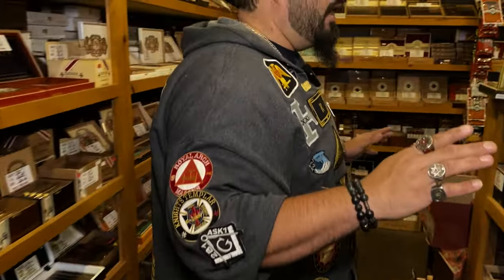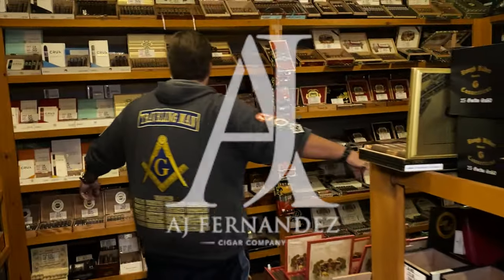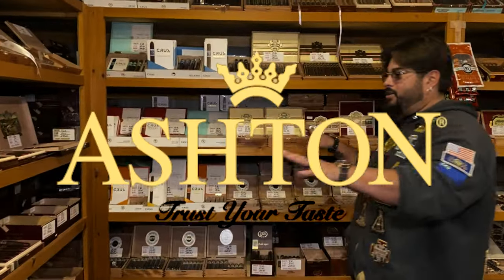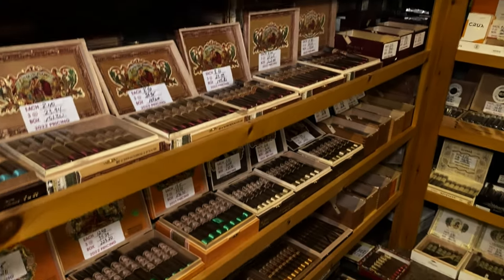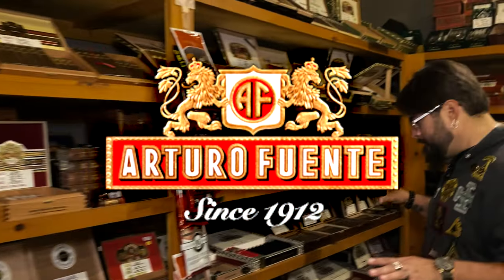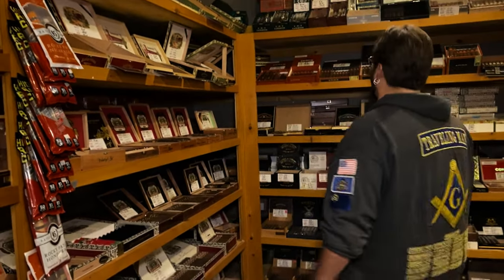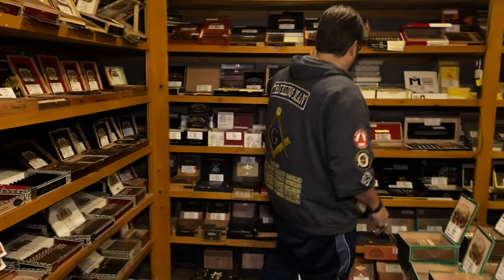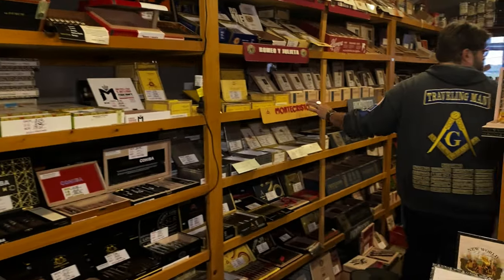Okay, moving down. Wow. They have just got stuff galore in here. AJ Fernandez, the New Worlds, they've got Ashtons. Oh my, what a wonderful selection they have here. And now we hit the Fuentes over here. Evan, you're a Fuente guy. I got a whole slew of Fuentes over here. They got the Punches, we've got Cohibas in here. A nice section of Monte Cristo. So as you can see, it's just a fantastic assortment of cigars in here.